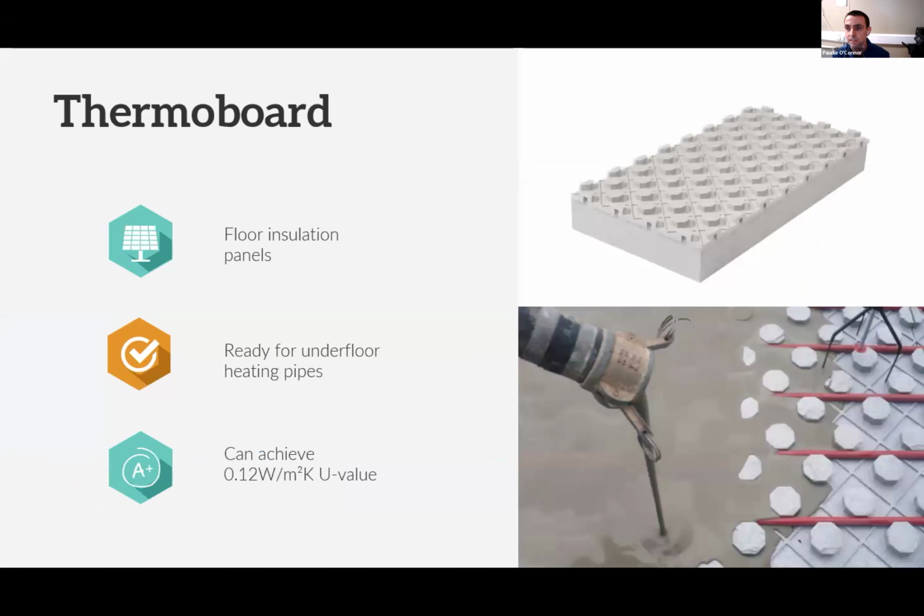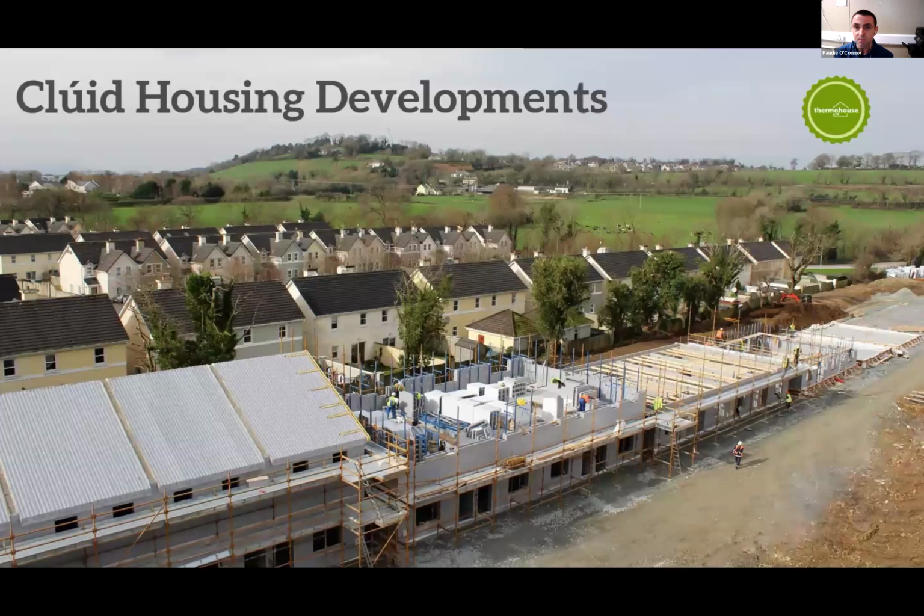This is our underfloor insulation board. So I suppose what makes it different to other insulated board is that it interlocks between each other and you have a mushroom cap arrangement. So you can clip down your underfloor pipe work into it. It stops it lifting during the pour, and the interlock between the boards stops concrete getting under and the possibility of lifting during the pour as well.